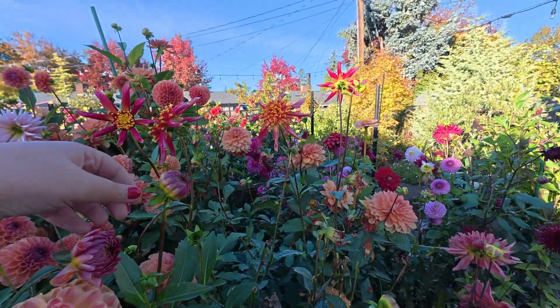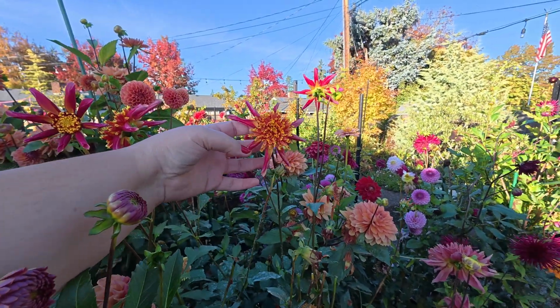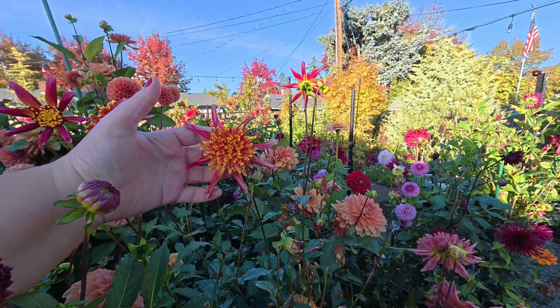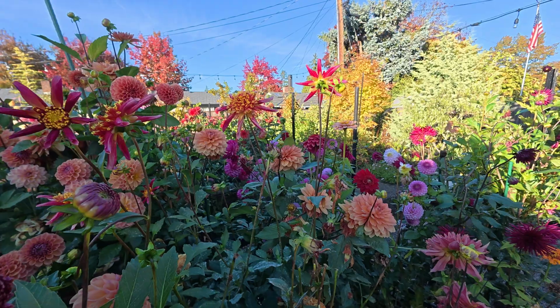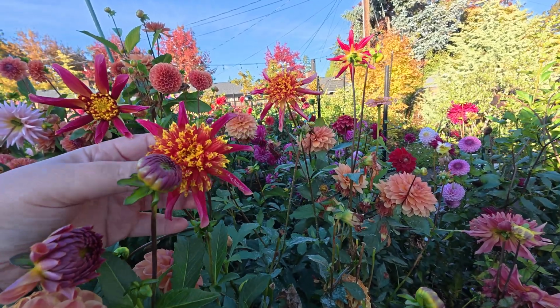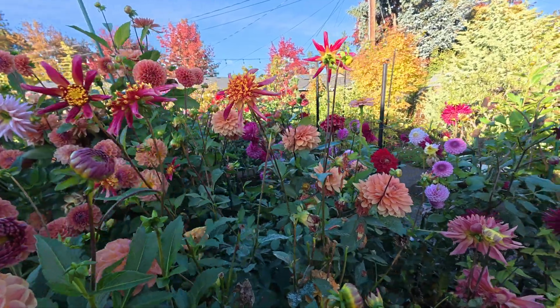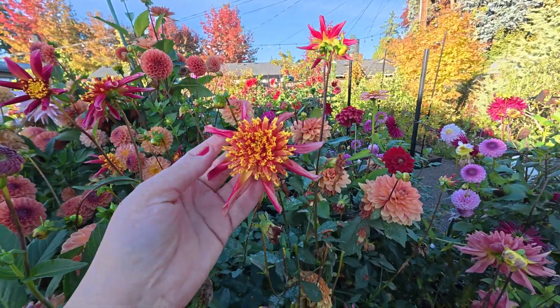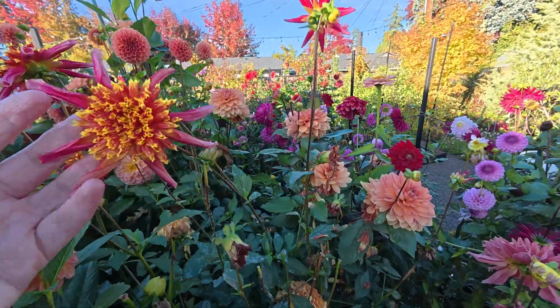This was a very unusual one for me this year. This was Octopus Star, I think. It's very unique. I don't know if I love it or I hate it. I think it's very interesting. It's actually kind of fun to cut and arrange with, but I think this is one that would look really good in the landscape just because it's very, very different. Even if you have more of a Japanese style garden, I think this would fit into that really well.